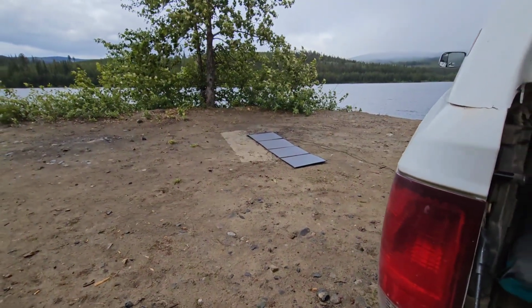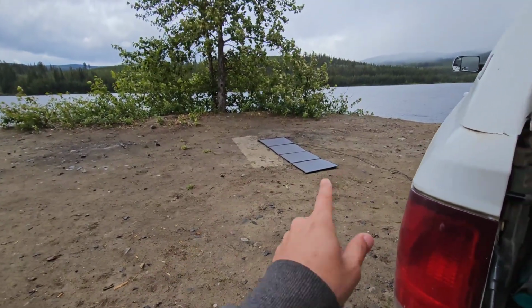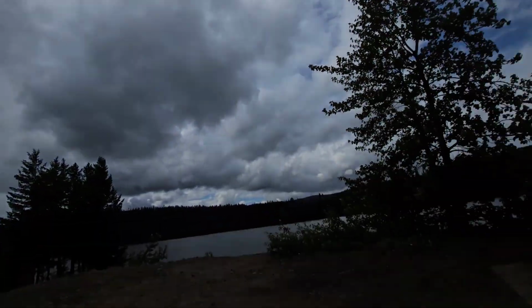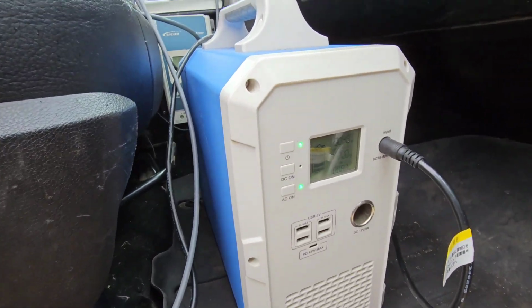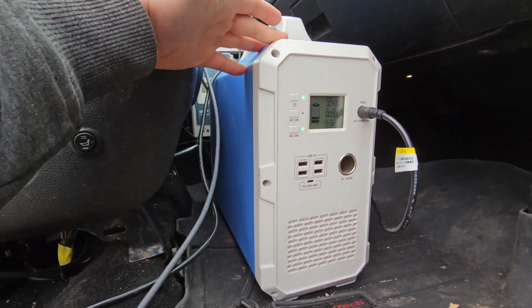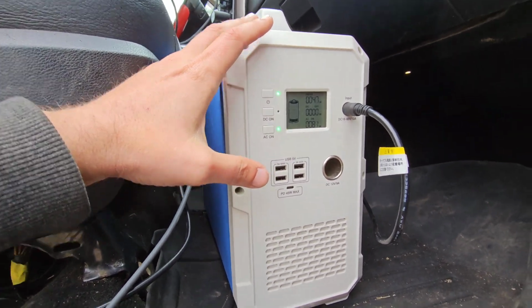Alright, let's update on solar. I turned around while I was talking here and the whole thing was completely flipped from wind. So I just put it flat up, not exactly facing the sun directly. Now I did check it earlier. Keep in mind this is a much older unit, probably like 3 years old now, so the MPPT controller here is not as optimal.